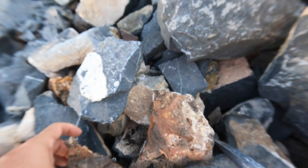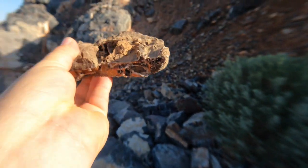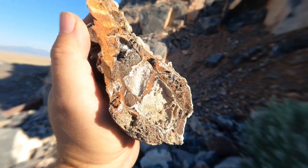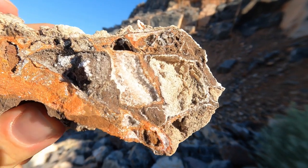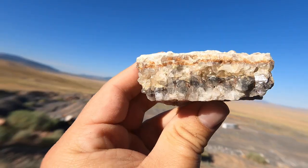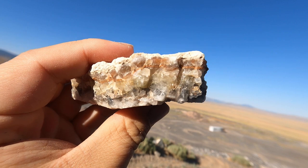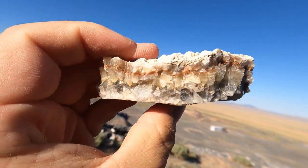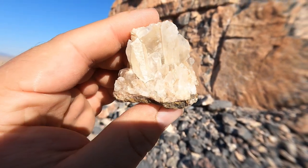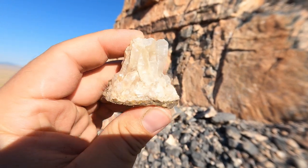So I just found this rock here, which seems to be altered limestone where you've got calcite going through it. And I thought I'd bust it open. And look at that. You got some nice calcite crystals growing in this. Some of the calcite around here is quite pretty. Got some colors in there. Nice. And here is some more nice calcite. There is good calcite around here.